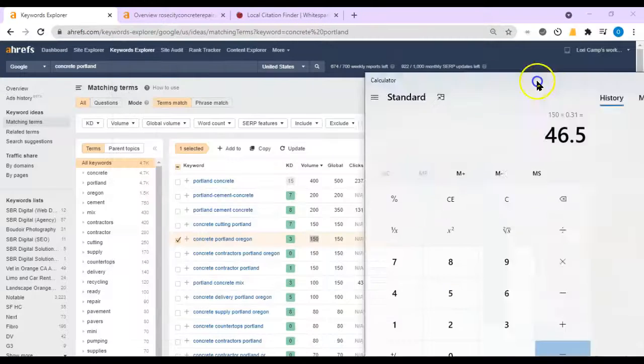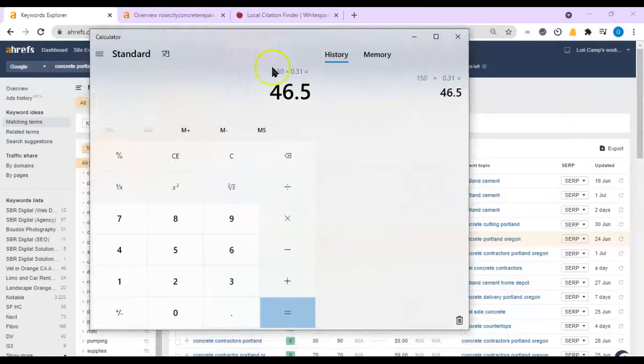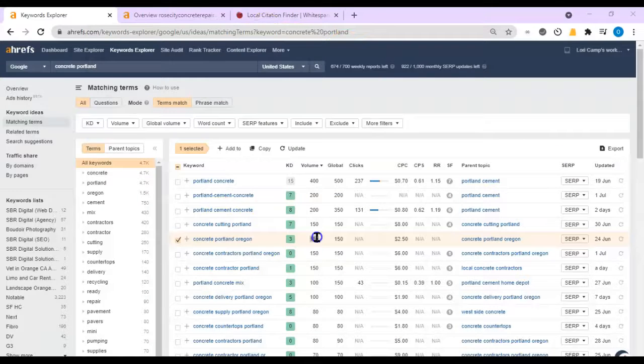Just from that one keyword, and we would be focusing on more than just one keyword, right? But in your industry, about 1 in 10 people who visit your site are going to turn into a paying customer. So that's actually about 4 or 5 jobs every month just from showing up in the top spot for that one keyword. And then you do the same thing for Concrete Contractors, Portland, Oregon. There's another 4 or 5 jobs a month. Concrete Contractors, Portland, another 150. And it's not difficult to rank for any of these. They're all below 5. So there is some great promise there for some really fantastic results.